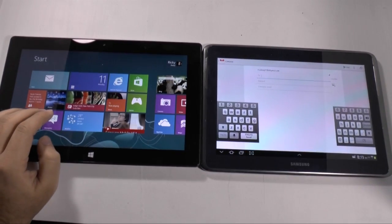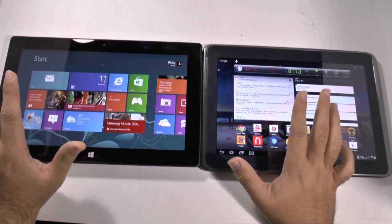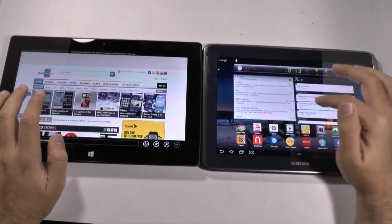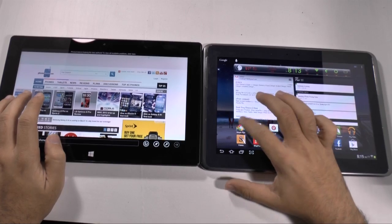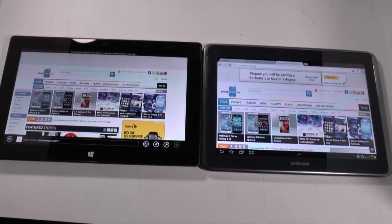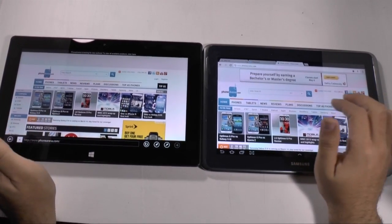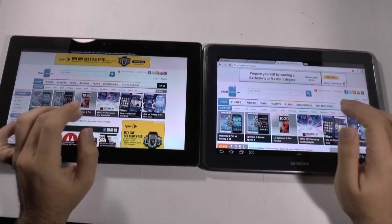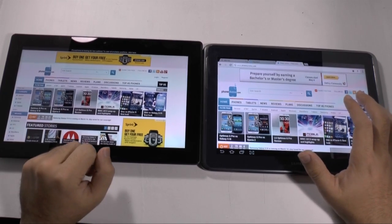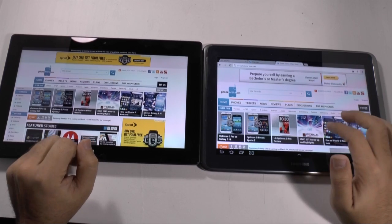So in other terms, let's go through the regular things to compare. So let's go into web browsing. In terms of web browsing, we will be using the Chrome browser here, and we will be using the Internet Explorer browser here, the regular one, not the desktop version. So if we see how this website looks, one thing, of course, is we do have a full 1080p screen on the Surface Pro, whereas on the Note 10.1 we have a 1280 by 800 screen.